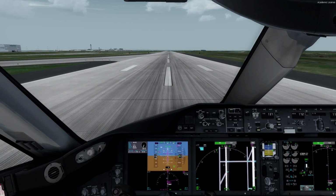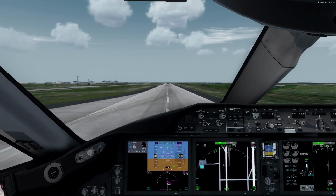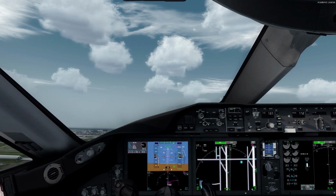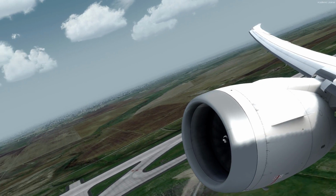But here we go. V1. Rotate. Yep, that was a little bit too quick, and that was even faster. There we go. We're up in the air. This thing takes hold of everything. It literally just takes itself into the sky. Look at that.